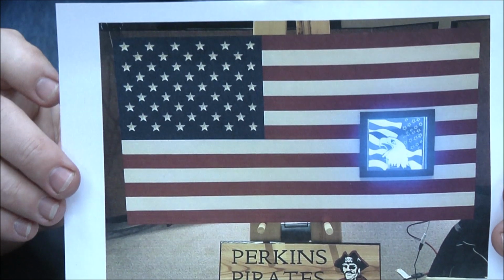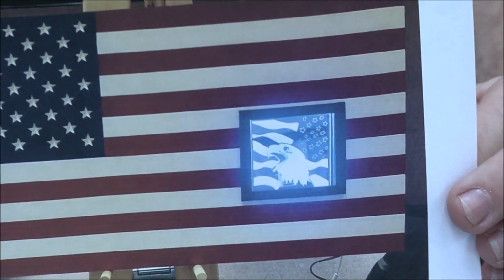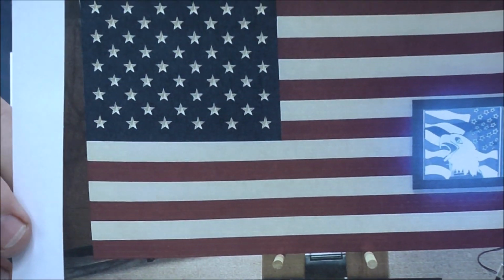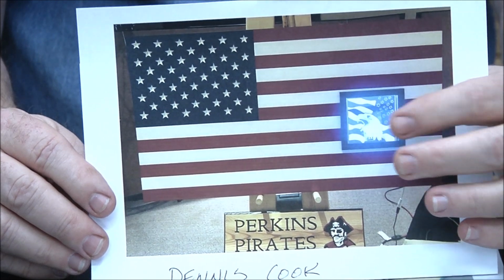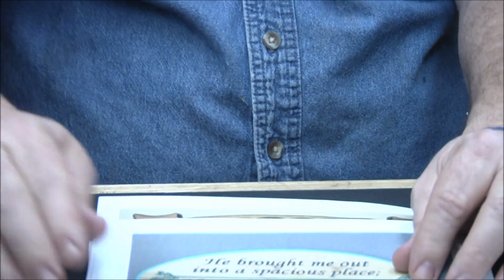Dennis Cook. Check this out. So this is a carved flag with a sandblasted mirror, eagle lit with LED lights. Wow. Is that stinking cool or what? And I didn't even talk about the pirate sign down below, but that is really, really neat. What a great idea on that. Beautiful job, Dennis. That's gorgeous. I bet you could sell the heck out of those.